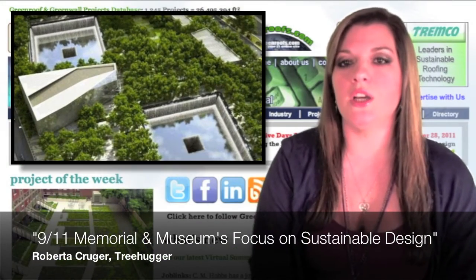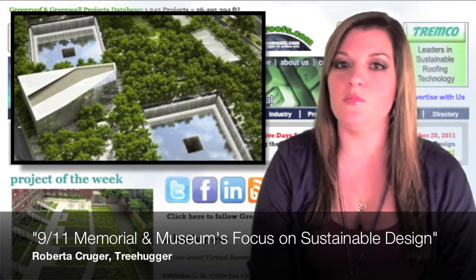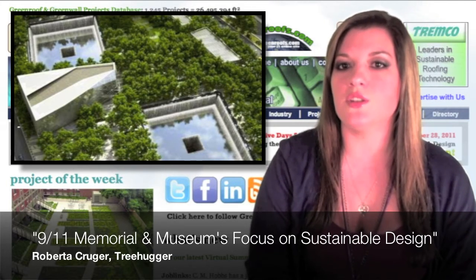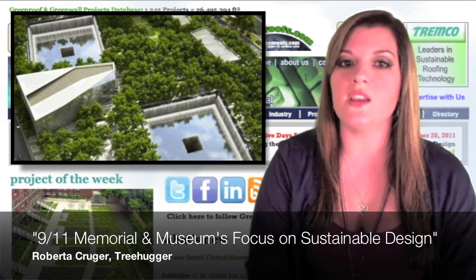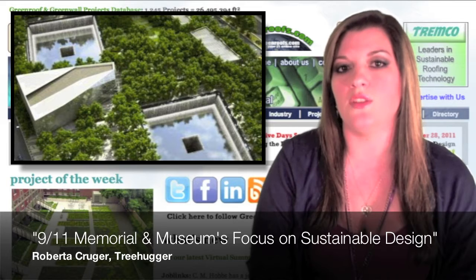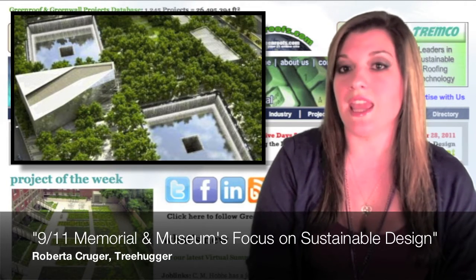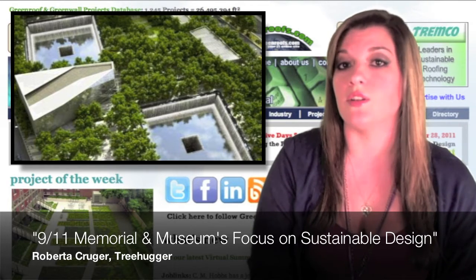Gerda Kruger of Tree Hugger reports on the 9/11 Memorial and Museum's focus on sustainable design. She says, from a green roof to locally harvested trees, the National September 11 Memorial and Museum opens on the 10th anniversary of the attack on the World Trade Center, with a dedication and much media coverage of every angle, including Steven Spielberg's The Rising, Rebuilding Ground Zero.